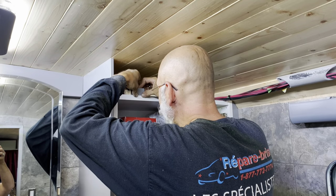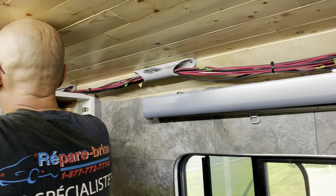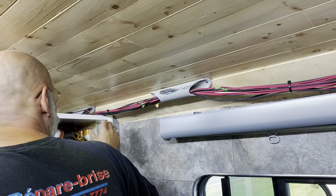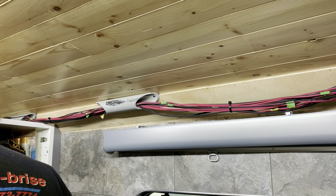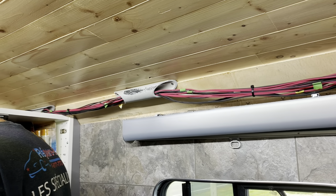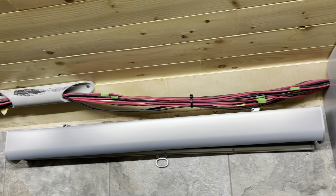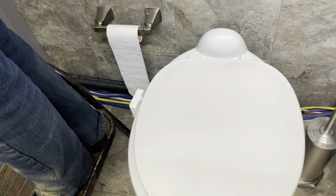Presque dernier parce qu'il va rester l'autre, le cache-fil au-dessus là. So we have the piece here that is finally going on. The last pieces we have to make are the one to hide the wires here, and on the floor, the last piece behind the toilet. En arrière de la toilette.